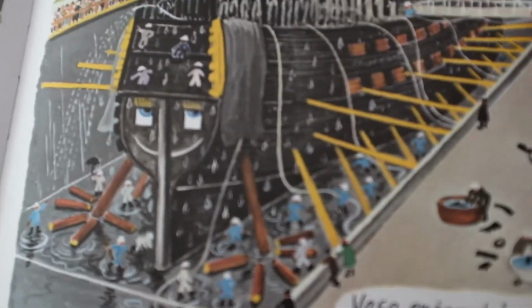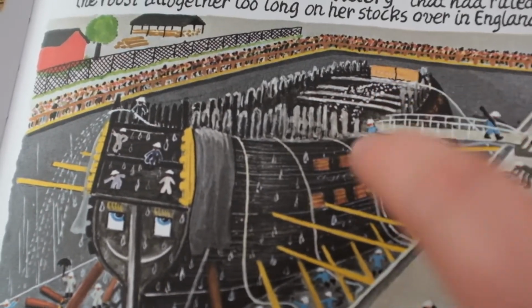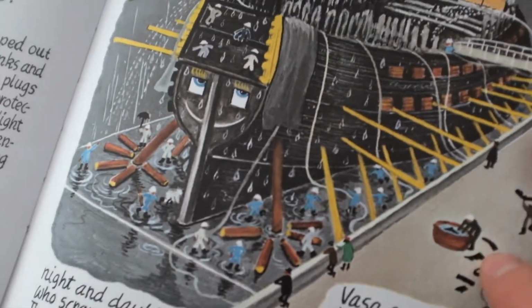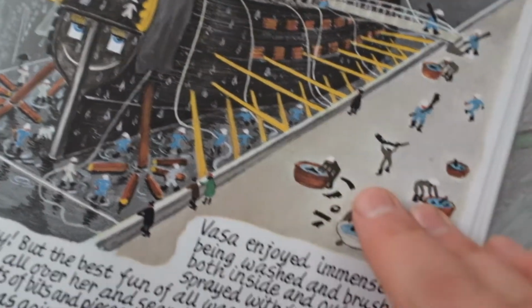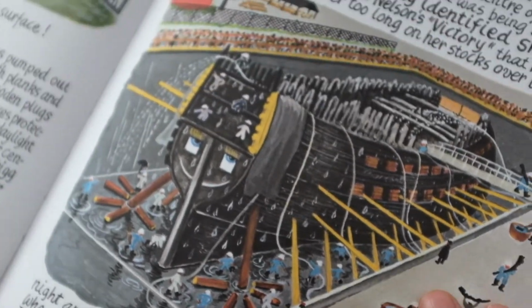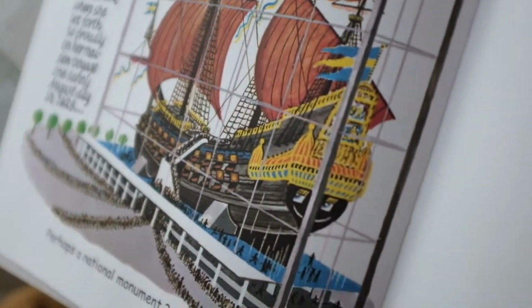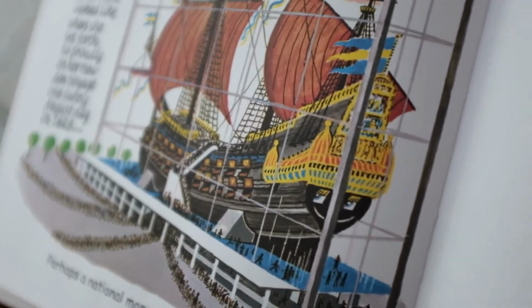Do you remember what these guys are doing? Sort of spraying her down to preserve her. And washing her pieces in bathtubs. Yeah, they had to wash all the pieces in bathtubs. And they wanted to put all the pieces back together. Why? Well, so that they could put her in a museum. And then that's where we went, wasn't it? We went to see her in the museum.